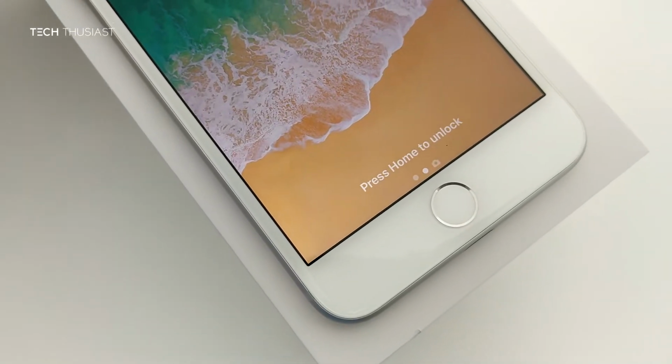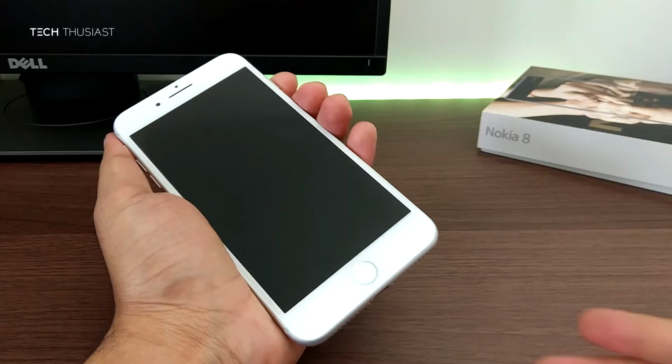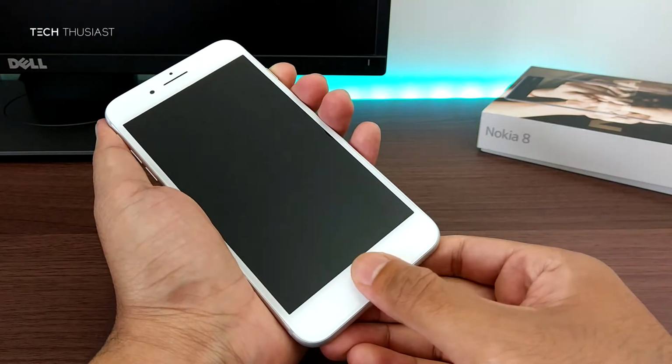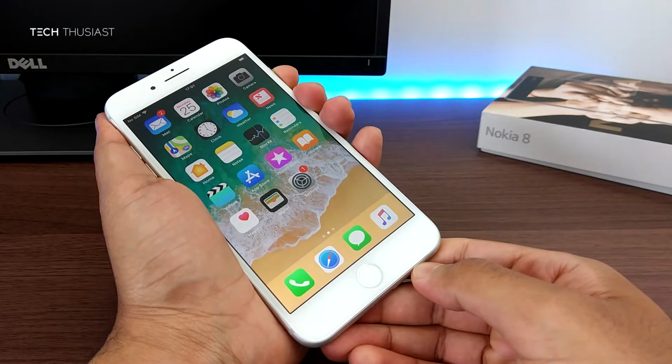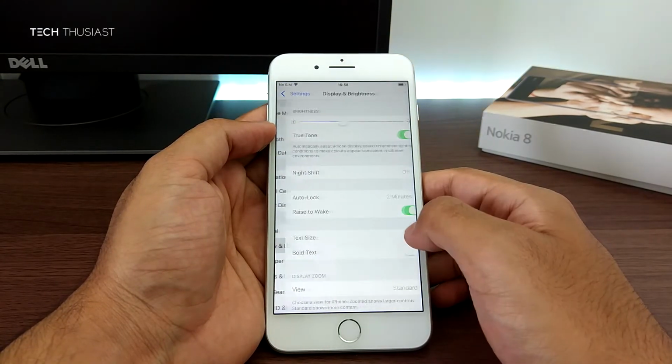Embracing one feature and getting rid of another. This very well may be the last time we see the home button and by extension Touch ID, unless Apple keep a legacy model in the future. One feature which has made it into this year's iPhone is called True Tone.